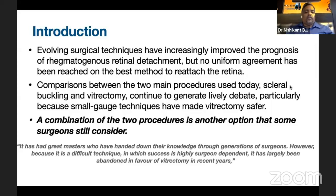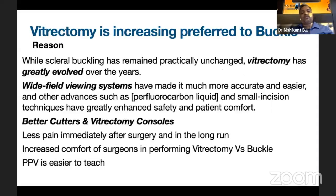But one thing is for sure, the art of scleral buckle that was being transmitted down the generations is now going down. And many times people combine both these procedures, like a buckle or a band with a vitrectomy, to give good results. And like Dr. Prabhudesai had said, scleral buckle being a difficult technique, the skill transfer is not so much as with vitrectomy. And that's why vitrectomy is becoming more preferred.